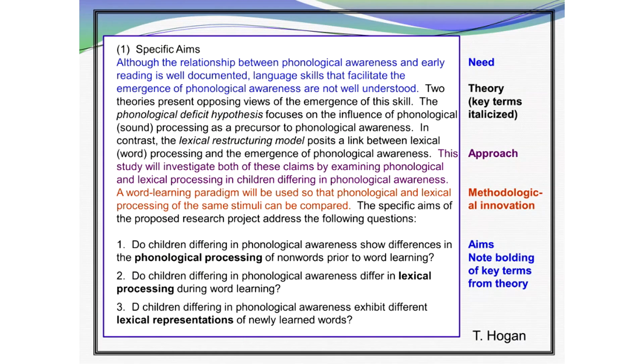Okay, so here's a really nice example. It came from an F31. It's one of my favorites ever because this aim really accomplishes a lot in a very little bit of space. In the very first sentence, this writer, Tiffany Hogan, establishes what the need is that this grant is going to address. Although the relationship between phonological awareness and early reading is well documented, language skills that facilitate the emergence of phonological awareness are not well understood. So that's the problem space.